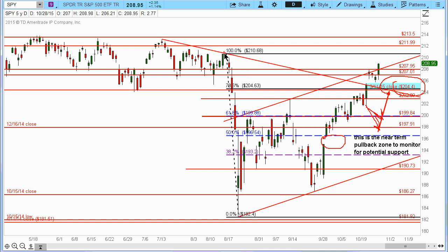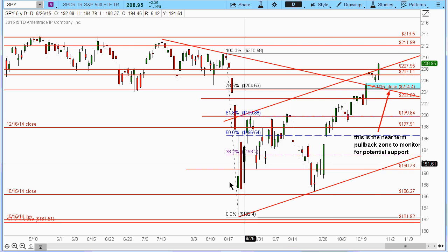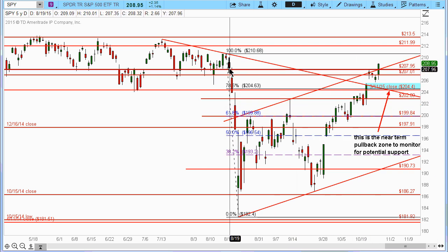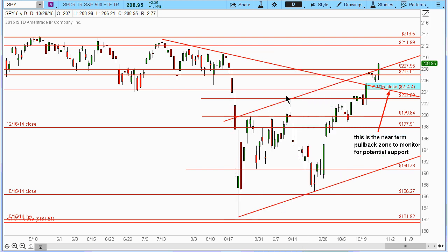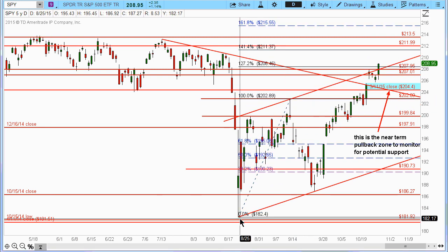Okay, so we were looking at this swing here and the Fibonacci retracement. Right now we're going to go back and do the same thing as we did for the S&P 500. We're going to look at this as a double bottom, pivoting off this Fed day pivot high, and we're going to get some major move here on the Fibonacci retracement.